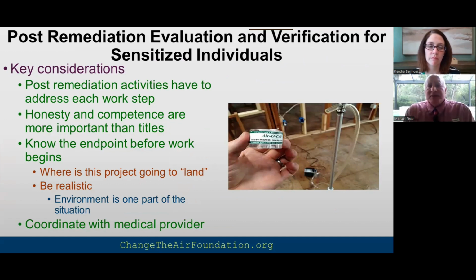So as we keep moving through here, some of the post-remediation considerations, particularly for sensitized individuals. Each of those remediation activities, we started the session on that, but each one may have its own style and type of remediation evaluation or verification.